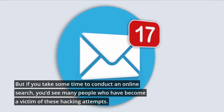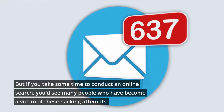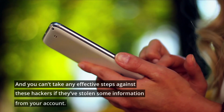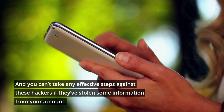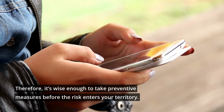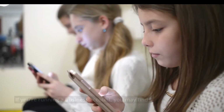But if you take some time to conduct an online search, you'd see many people who have become a victim of these hacking attempts. And you can't take any effective steps against these hackers if they've stolen some information from your account. Therefore, it's wise enough to take preventive measures before the risk enters your territory.